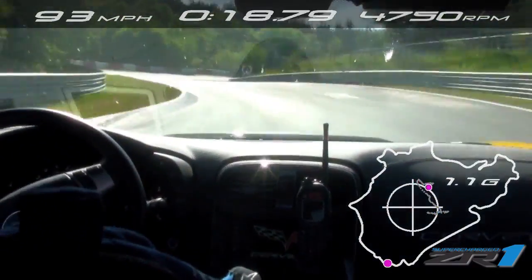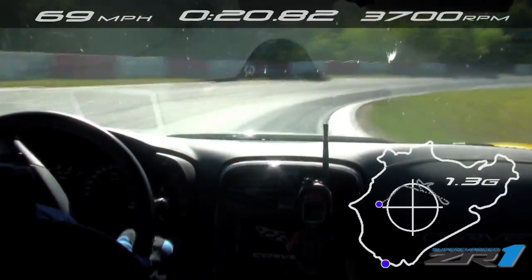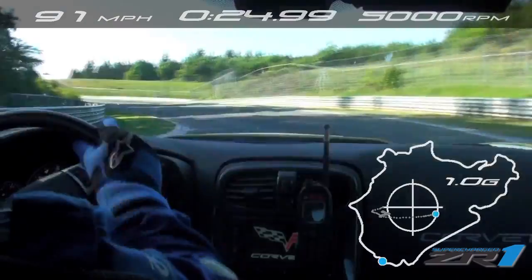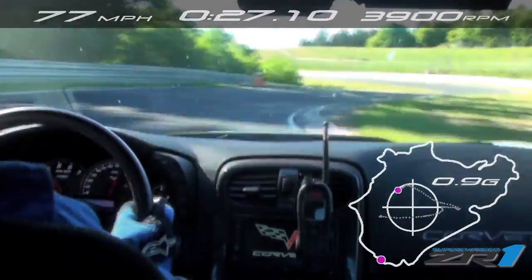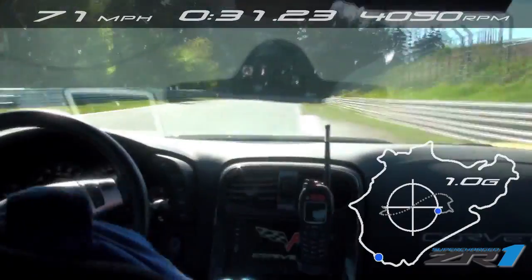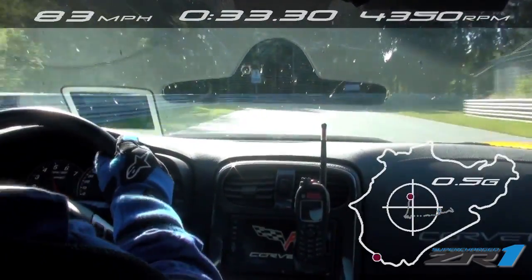Bringing the ZR1 to the Nürburgring because we feel we have a pretty substantial performance upgrade. The Michelin Pilot Sport Cup tires are much stickier. We also have other chassis improvements. We have aero improvements. So we hope to show that we've really improved the capability of the car.